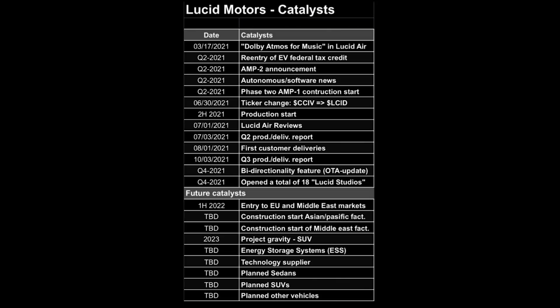Entry to Europe and Middle East markets. Construction starts of Asia Pacific factory. Construction starts of Middle East factory. Project Gravity SUV in 2023. Energy storage systems. Technology supplier. Planned sedans. Planned SUVs. And planned other vehicles. Wow, what a list. This list should keep us busy and confident for at least another 2 years. Now that this information was released, I hope you all have a little peace of mind.